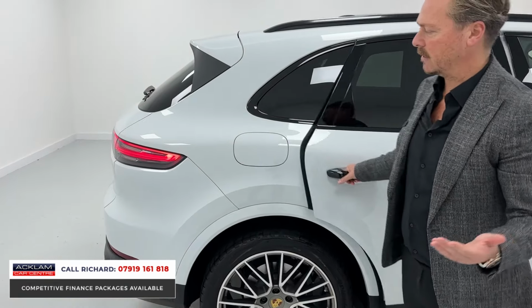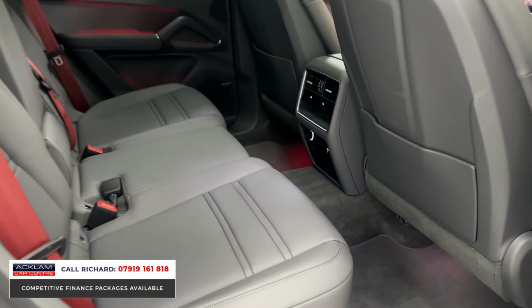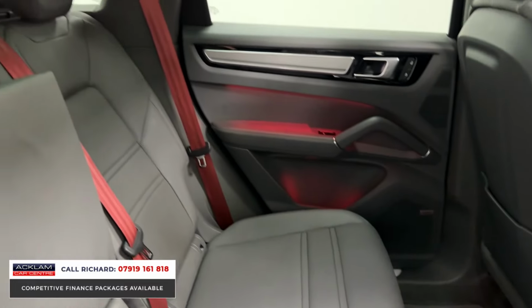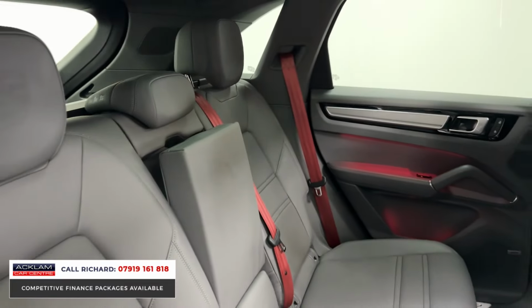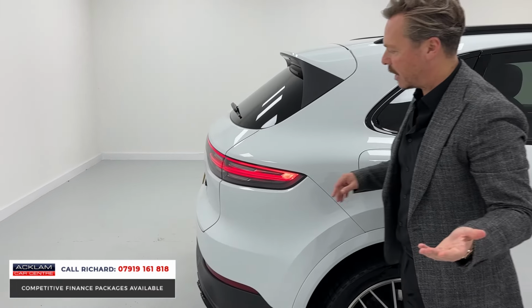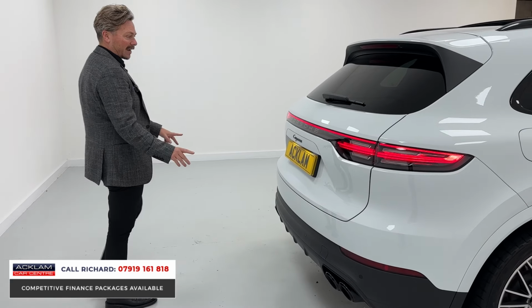And it's practical, like I said at the start, you know, we've got loads of space in the rear, we've got ISOFIX points, we've got heated rear seats as well as front heated seats, and it's in outstanding order. It's what you want when you're buying one of these cars. You want it to be looked after properly and in a really nice condition, and that's what this car is. Rear end is my favourite. We've got tailpipes in black as an option.